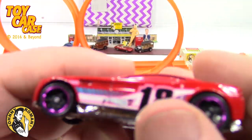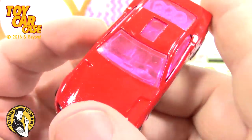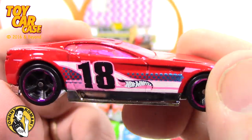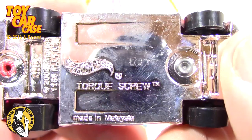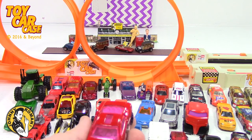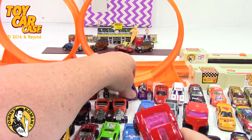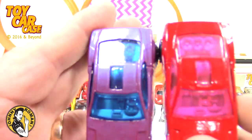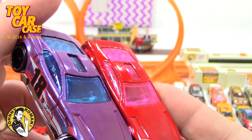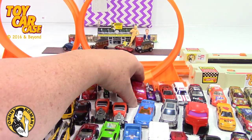Oh, look at this one. What is this? Kind of digging it. It's got a pink windshield, probably chrome interior in there. Everything's kind of glowing. Hot Wheels, torque screw. Now, didn't we just have a torque screw in here? I thought so, but I'm looking and I don't see it. Oh, right here. We did. So this is purple, one's red. Blue windshield, pink windshield, kind of cool. We might have to squeeze that in there.